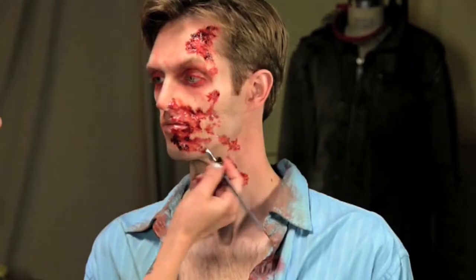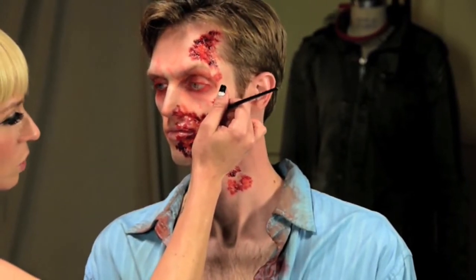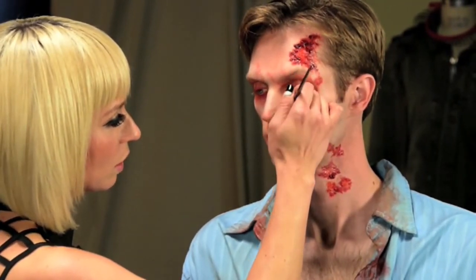All right, we've just finished contouring the body and a little bit around the face as well. I'm gonna go back in and I'm gonna turn Marty this way, and the last highlight that we're gonna be adding is right over that decayed area. And we're going back with this Krylon palette because we wanna use the same makeup that you were using to create this decay in the first place.